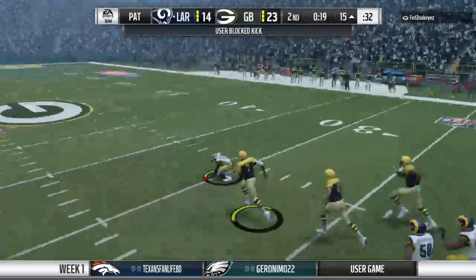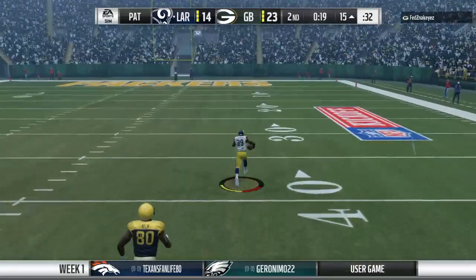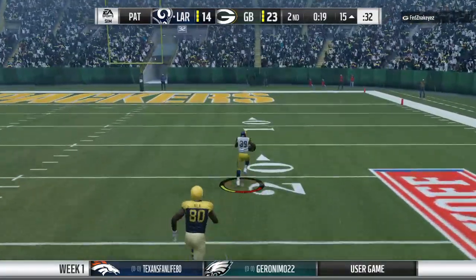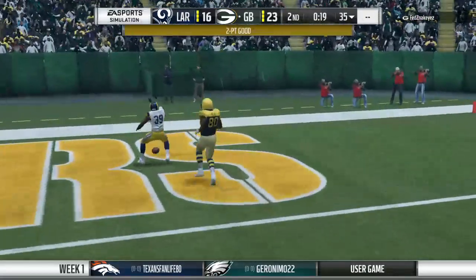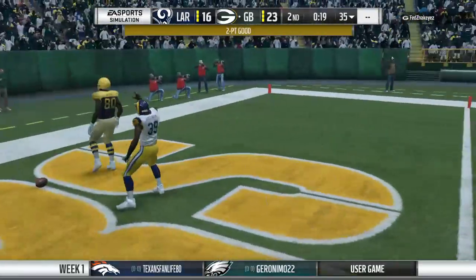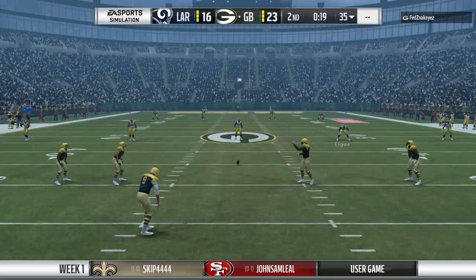And now it's blocked. Now it's scooped up, and this is a live foot. And he's got daylight. It's a foot race. The 30, past the 20. And he will make it into the end zone. He's in for 2 points. And how about that for a turnaround prior to halftime?